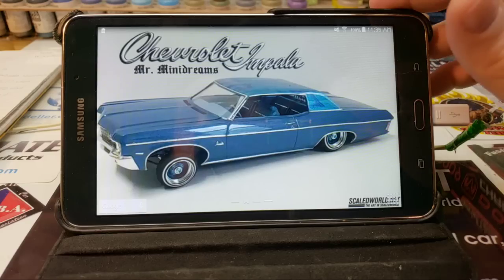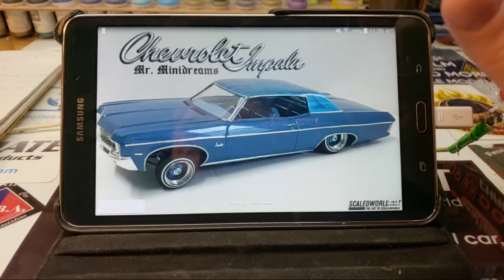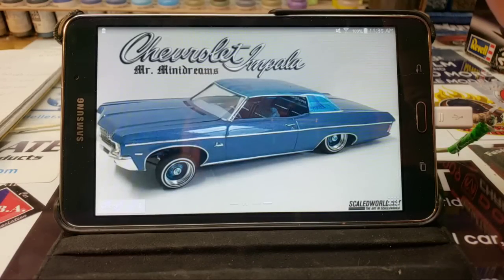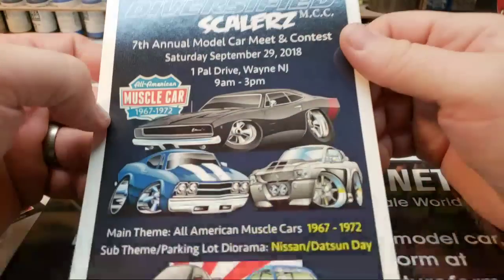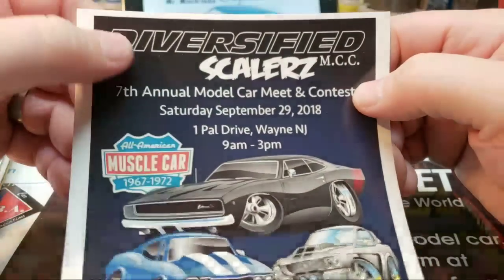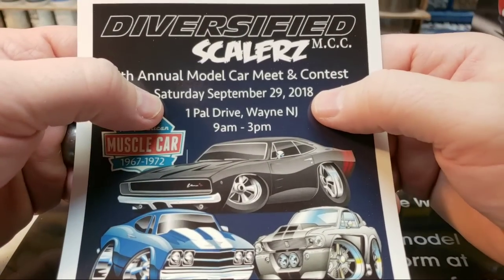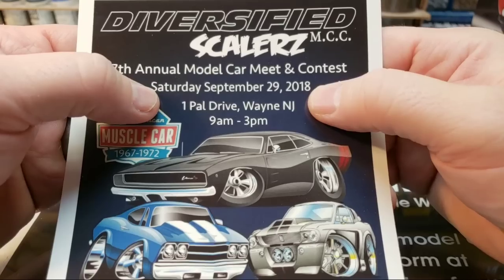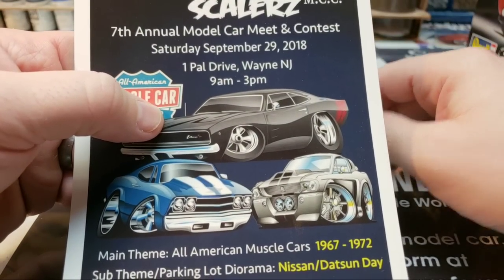So is George Ramos over there at Vision 124, which, in fact, you guys will be able to see them at their show. I'll be promoting this every time I can, guys. Great group of guys, a great model club. Their 7th annual model car contest is going to be September 29th, in the same building that they're going to be in this weekend for the NNL East.